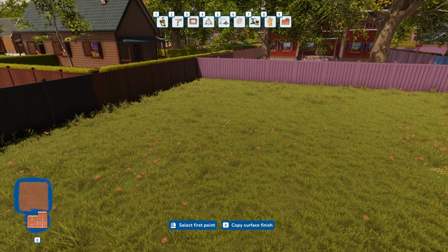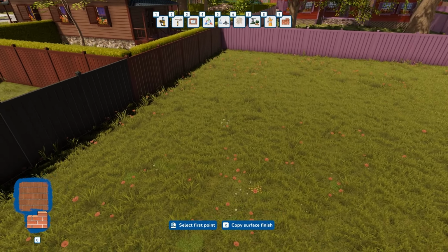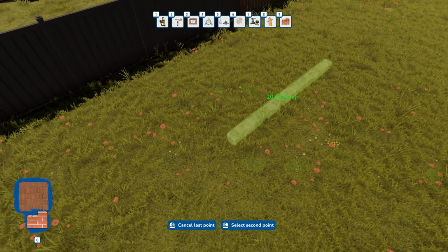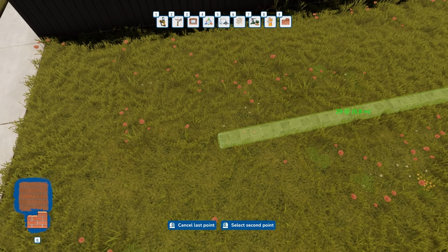Today we're building a house from beginning to end, decorating and the whole shebang. So it's going to be so pretty. So yeah, join me on this lovely build of a cute house for a family.